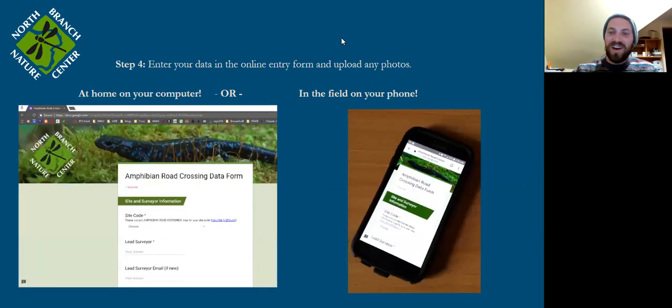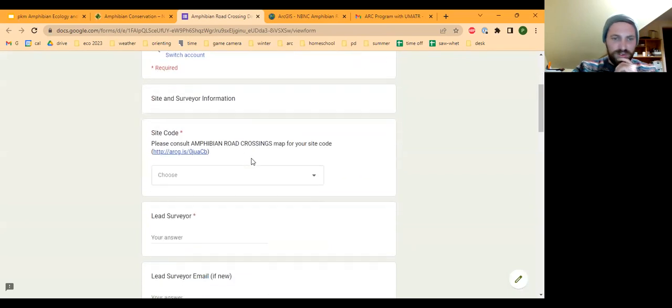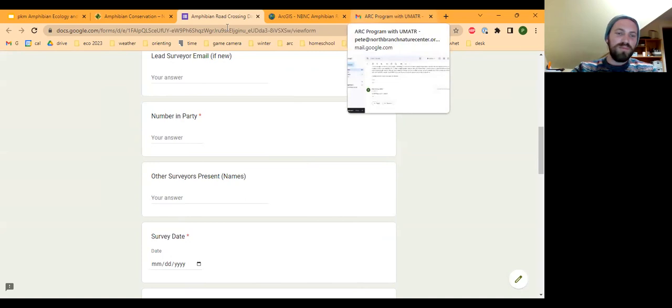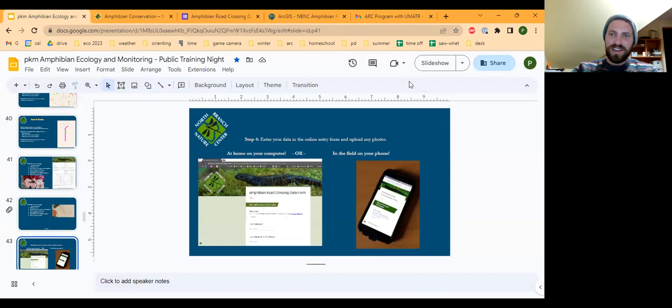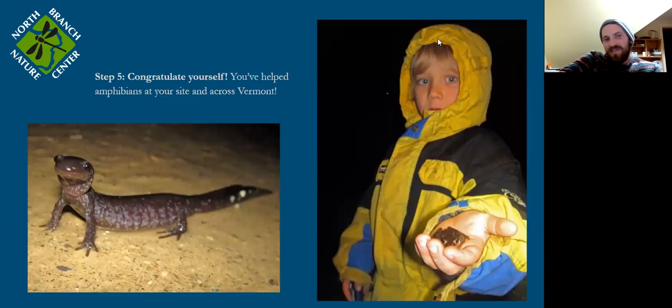But yeah, once you have your data, you come back and all the data needs to be submitted online. You can do it on your phone or on our website at the link at the bottom of the data sheet. And it's just a Google form. This allows us to see the data quickly, and to ask questions about it or ask for photos. I can't wait to get some data that includes a wood frog from Newport Town, so I can let all those folks at the Vermont Herp Atlas know that we've found the wood frog that we know is already in Newport. Great. And then congratulate yourself for helping amphibians.